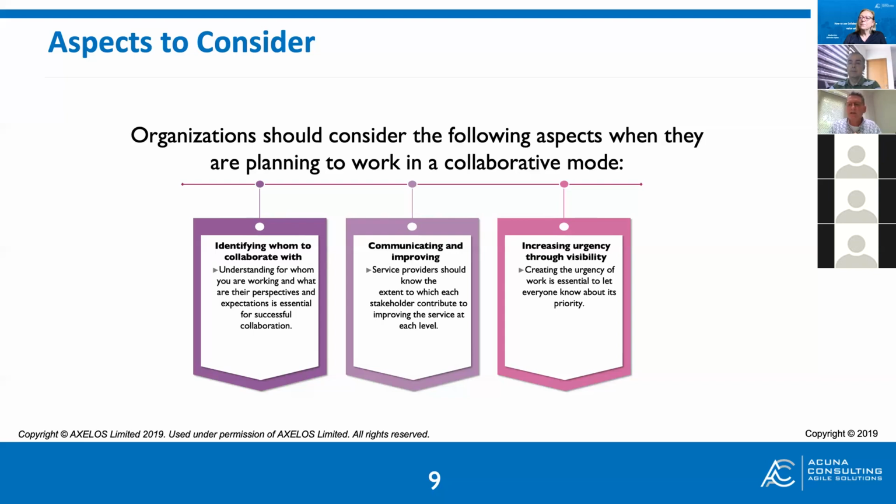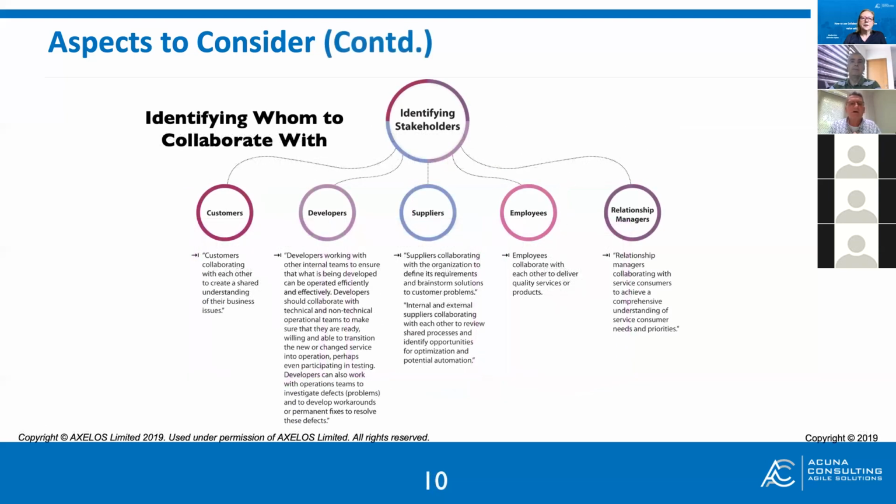And I think the next slide is for Jorge. Oh, no. So this is another example of identifying different stakeholders, aligned with the topic that I already mentioned. This is just meant as an example of what kind of different stakeholders you need to take into account.